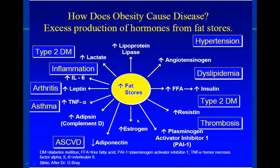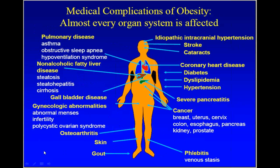So the fat cells in our abdomen are working against us, highly active, and these are the organs that those fat cells will attack. They'll attack our lungs through asthma and obstructive sleep apnea, attack our liver through what we call a fatty liver or a non-alcoholic fatty liver, which is inflammation of the liver. If that inflammation scars, you have cirrhosis. It'll attack our gallbladder. It'll cause abnormal menses, infertility, and polycystic ovarian syndrome.